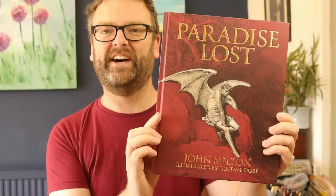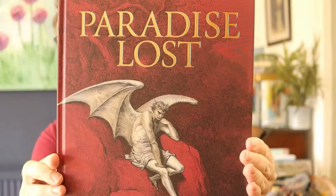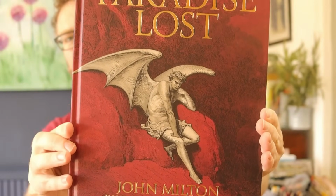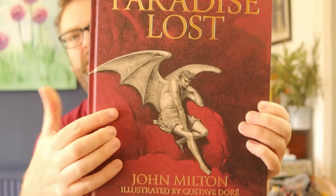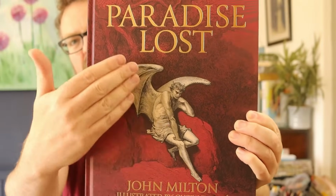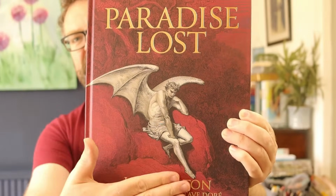The next epic classic from Arcturus is my favourite cover of all. It's Paradise Lost by John Milton. And I don't know if you can see that, but that's Satan sat on the front there, and he almost pops off the page. It's a typical Gustave Doré illustration again, this beautiful romanticized Gothic kind of picture.